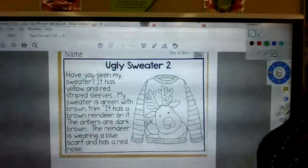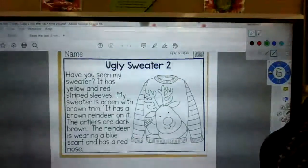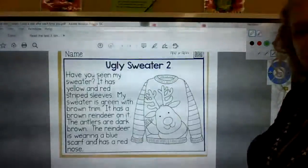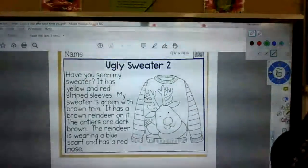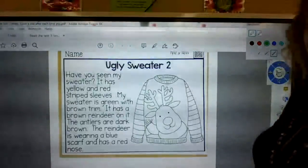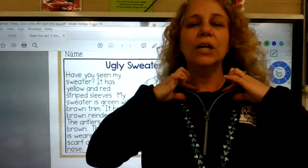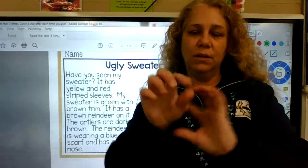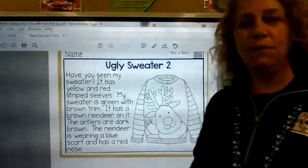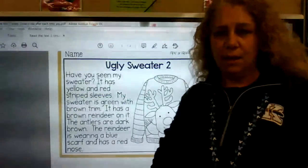It says, have you seen my sweater? It has yellow and red striped sleeves. My sweater is green with brown trim. Trim would be like around the collars or around the wrists. That would be your trim. Around the bottom, like right by your belly. Okay.